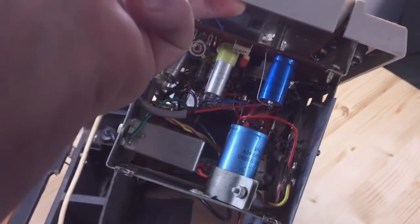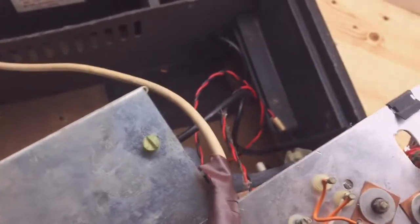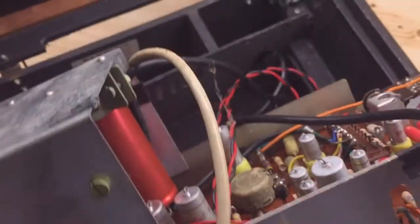It looks like there's decent caps in there as well, so I'm hoping they won't need to be changed. Just kind of try and turn it over. Yeah, so there you go. If you can see those belts, yeah, they're just complete goo. So it doesn't look too bad a nick. Case is a bit battered, but I'll give that a bit of a clean. So yeah, I'm going to have a look at this weekend.